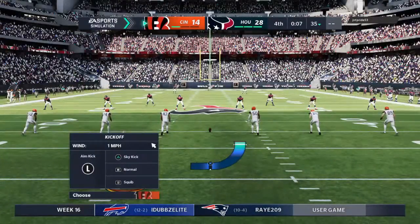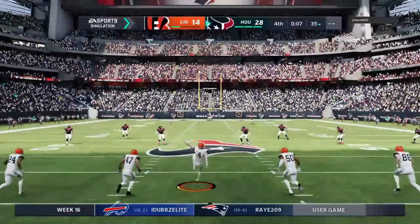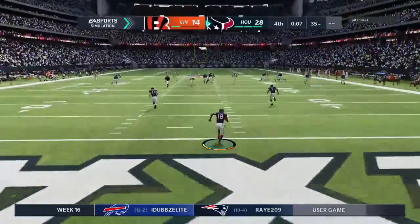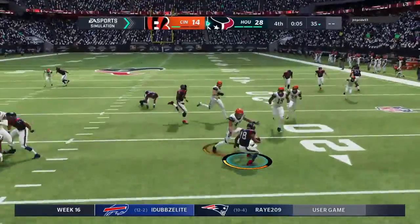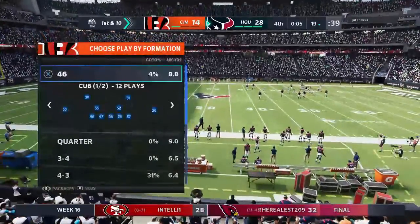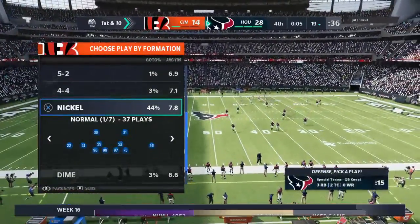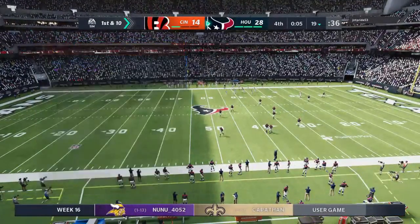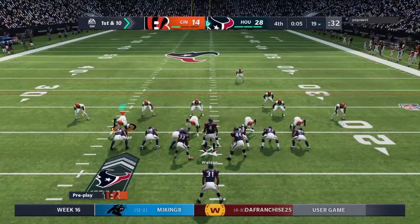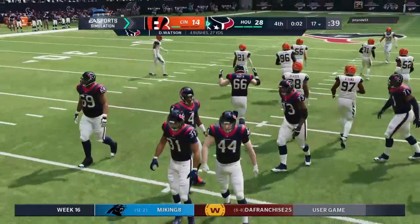Randy Bullock to kick off for Cincinnati. Now Bullock will send this one away after the touchdown. Taken in the end zone. And only able to get this to the 19, so probably should have opted for the touchback. 1st and 10 at their own 19-yard line. The D can only stop it one more time as they take the knee.